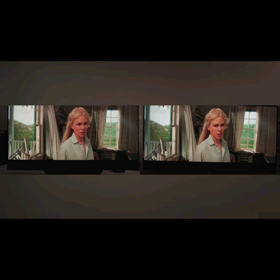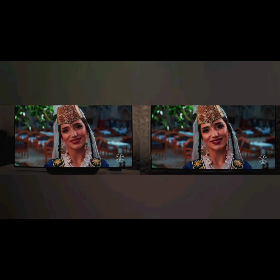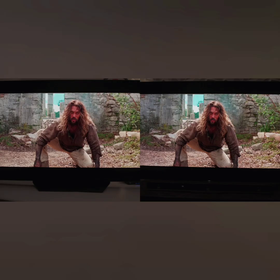Again, in scenes like this, Sony was totally beating the B10, but again, it should, because of the price point. And I think with the lower price point, the LG B10 didn't do that bad.